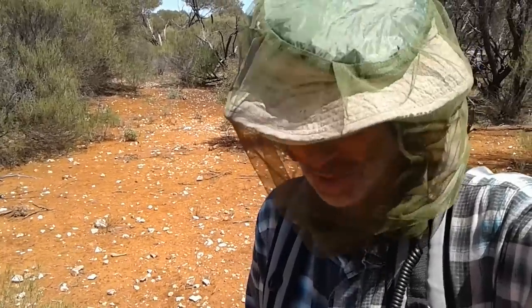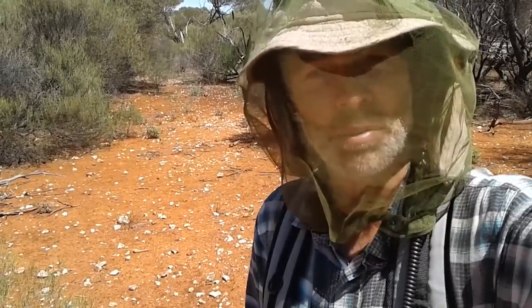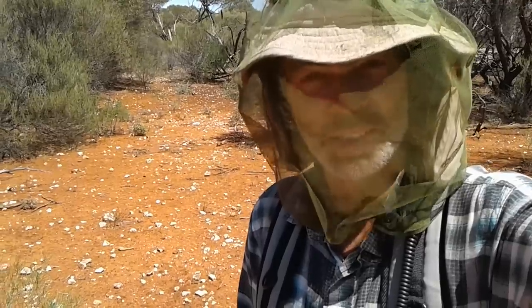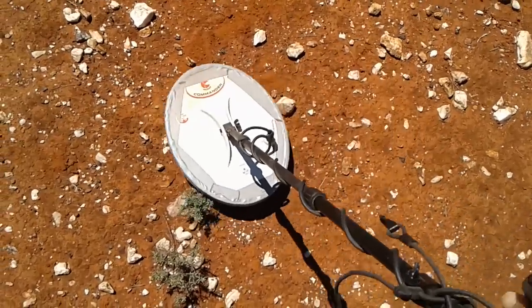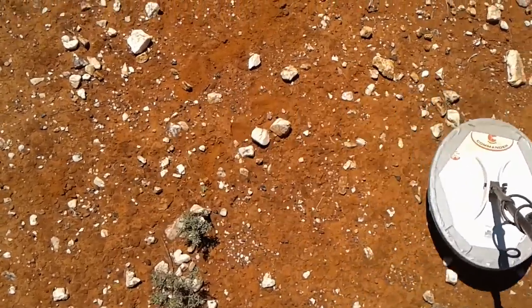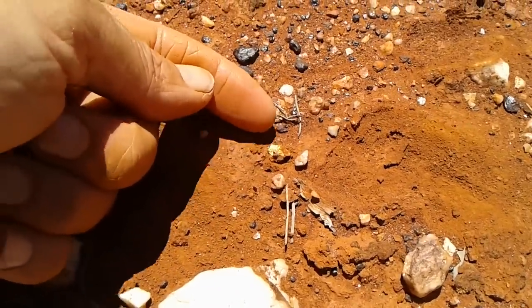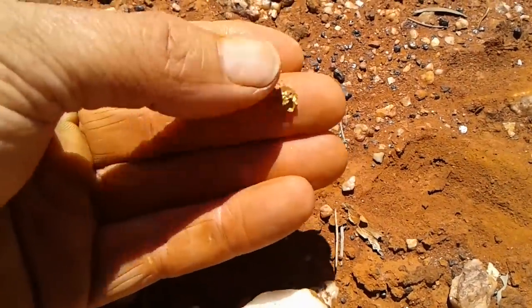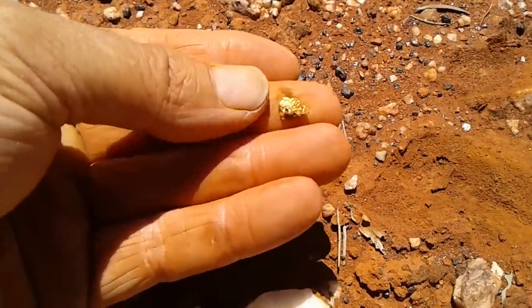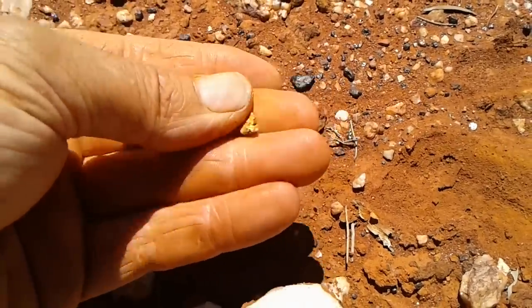Now I put the coil down, just waved it across, and next thing there's a signal right in front of me, and I looked down and I just kicked a couple of pieces of quartz off the surface, and there's the little piece of gold blazing nicely in the sun. That's where my finger is, just there. That's it there. There we go. Nicely polished from the rain and stuff. Oh, marvellous. Let's see if there's any more sitting right in the sun like that. Sunbaker or stargazer as I like to call them.